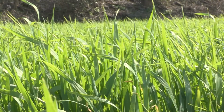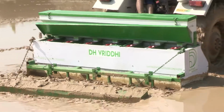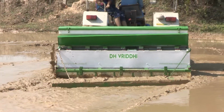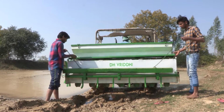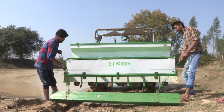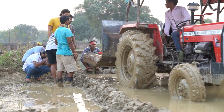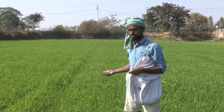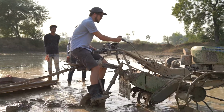A lot of hope is pinned on this technology that deals with the precision application of fertilizer through a powered urea deep placement, or UDP, applicator that is integrated with soil testing. It promises to reduce fertilizer consumption by up to 40% and increase food production by 25%.